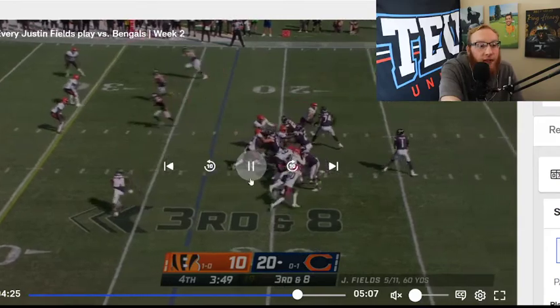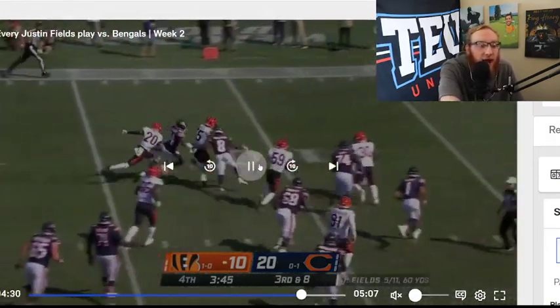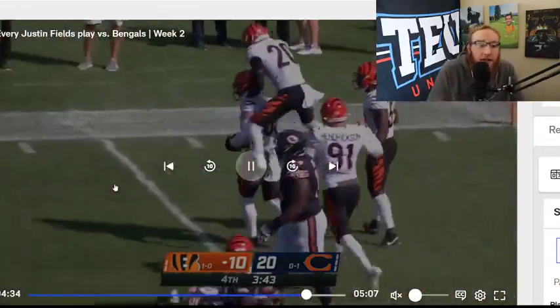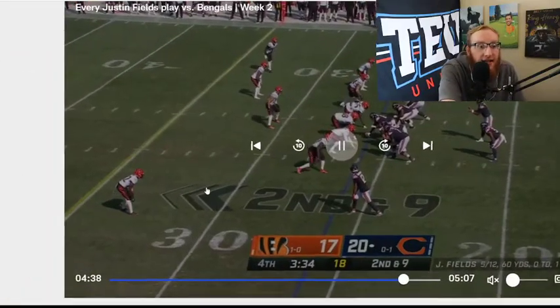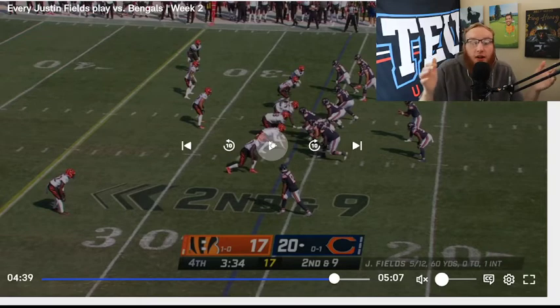But this is real inexcusable here by Justin Fields. I mean, he throws the interception, doesn't see the defender cutting him off, and now they only have to drive 7 yards for the touchdown, and that's what they do. Now it's 20-17. Now you have to just ice the game. No more interceptions. Now you have to go from being a game manager to going out and winning the game yourself.